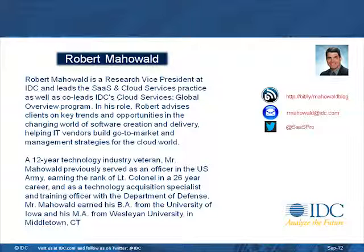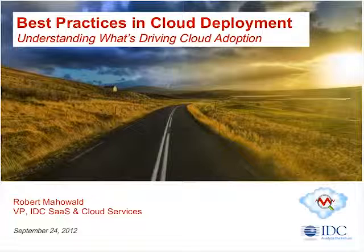In his role, Robert advises clients on key trends and opportunities in the changing world of software creation and delivery. His research identifies trends and market dynamics in software development, licensing, and delivery characteristics of the SaaS delivery model, and provides a unique pan-software market view with both demand and supply-side insight, building go-to-market and management strategies for SaaS and traditional IT vendors. And so at this point, I'd like to hand it over to Robert for our main presentation today, Best Practice in Cloud Deployment. Over to you, Robert.